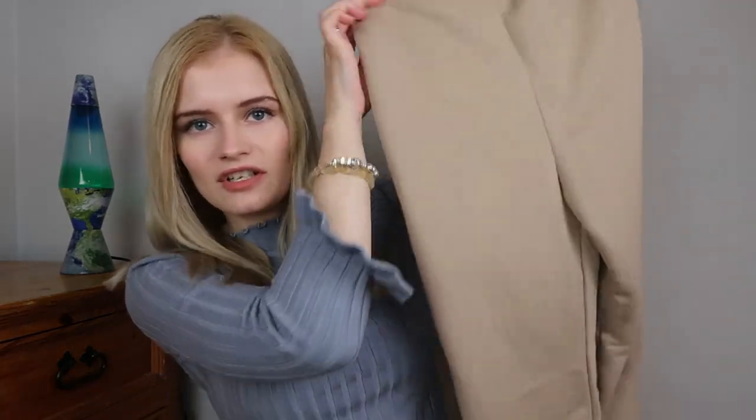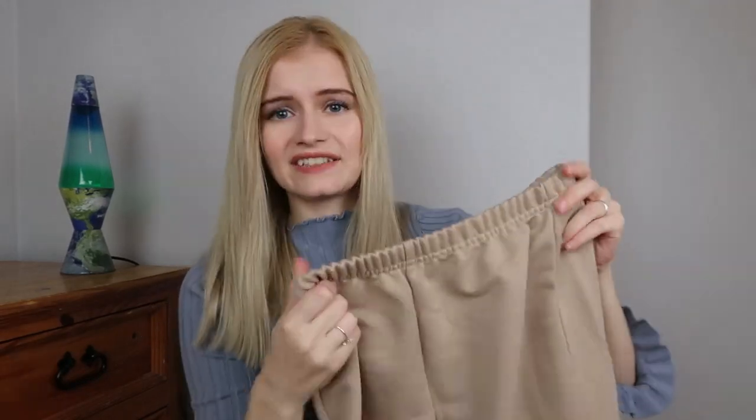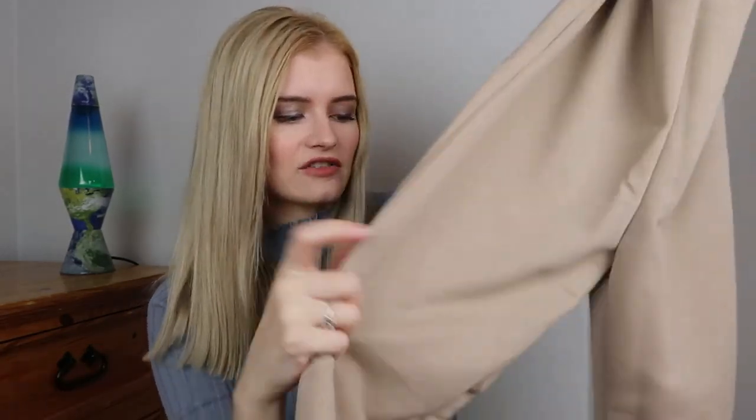So the next thing that I picked up was some slim fit joggers in the colour sand. So these are really long. They're cuffed at the ends, which is what I like in a jogger. I thought these would be a bit thicker as well, but they're actually quite thin. They don't have pockets, and I actually thought they would come with pockets. I do like a good jogger that comes with a pocket. It's just handy and keeps your hands warm as well.